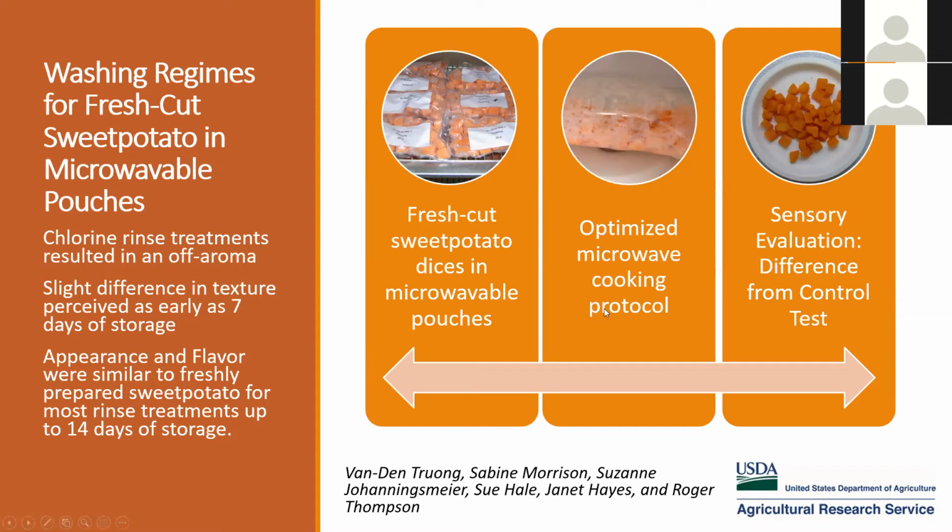And then one of the things with a product like this for the market is that we need to do some sort of rinsing protocol whenever you have a fresh cut produce. Most of those commercial operations are using a rinsing treatment to prevent microbial growth. And so basically, we found that the typical chlorine rinse treatments that are used in a lot of commercial fresh cut processing operations here resulted in a significant off aroma when combined with the sweet potato. And so alternative sanitizers would need to be used, but those alternative sanitizers did give a very similar appearance and flavor to the freshly prepared dices when we used a difference from control test.